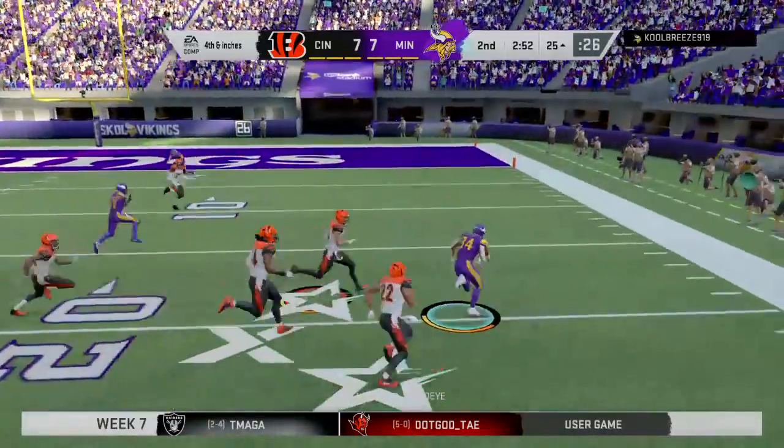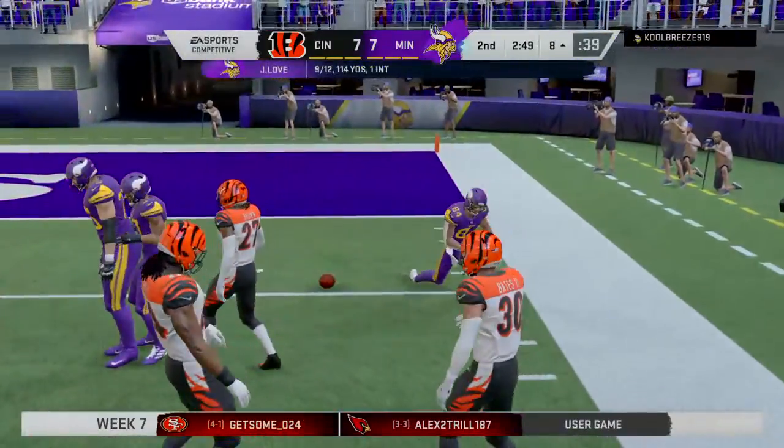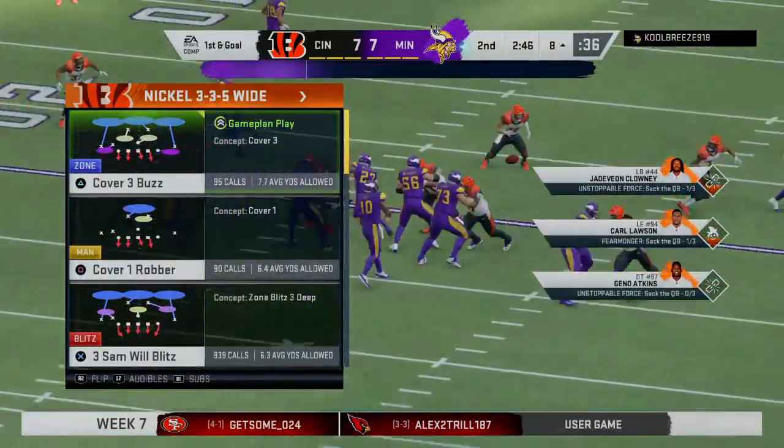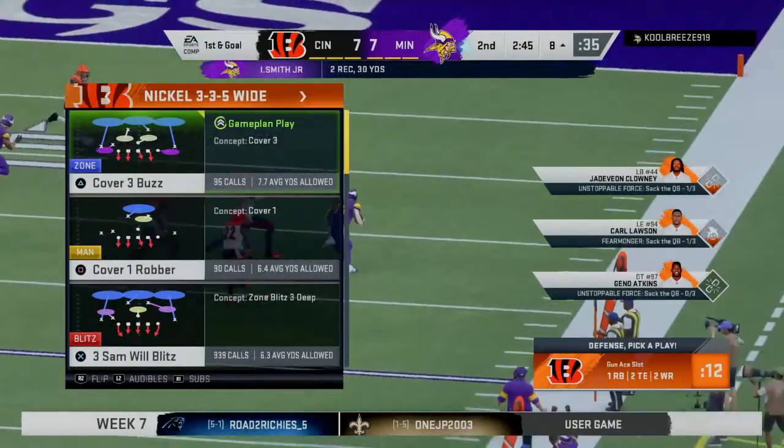Back to throw. Love. And they've got it inside the 10 at the 8. Some collective exhales over there on the sideline. A big pickup through the air on 4th down to bring up 1st and goal.